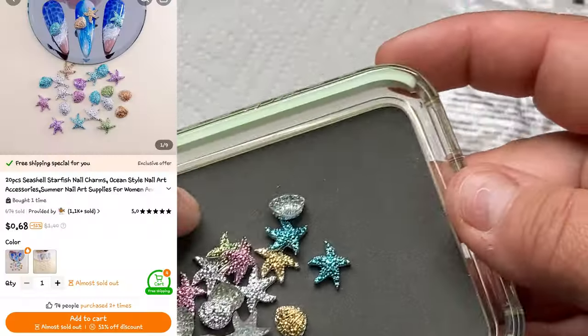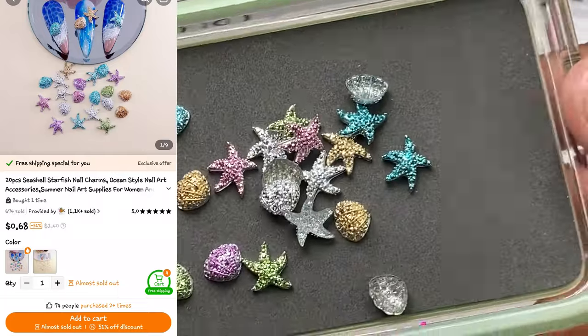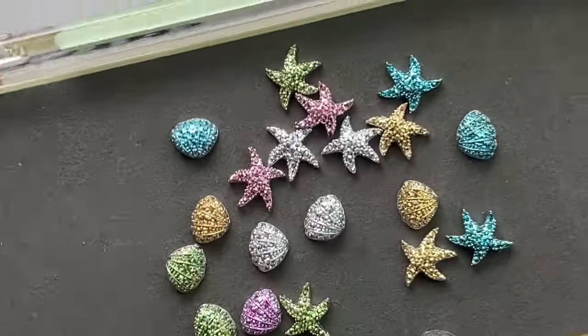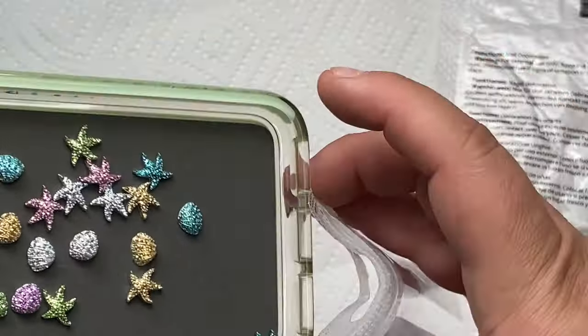Next items are these 20-piece seashell nail charms for only 68 cents. I thought they were metal, but they're actually like plasticky or resin. But they do have itty-bitty diamonds on them, and in person, they are absolutely stunning.